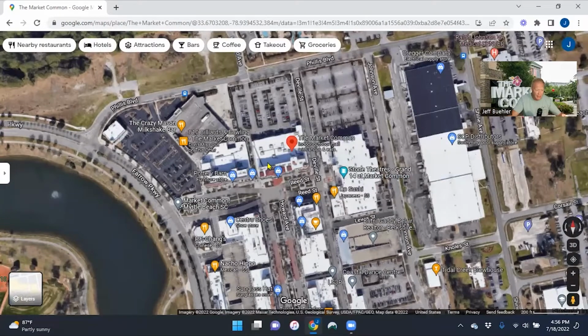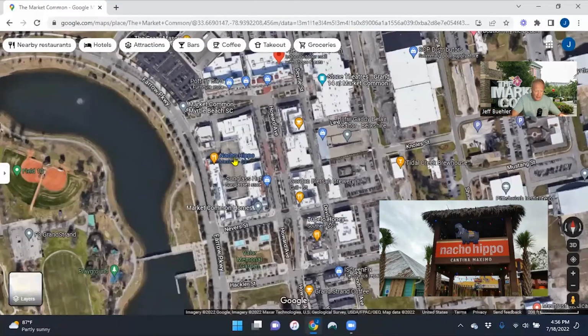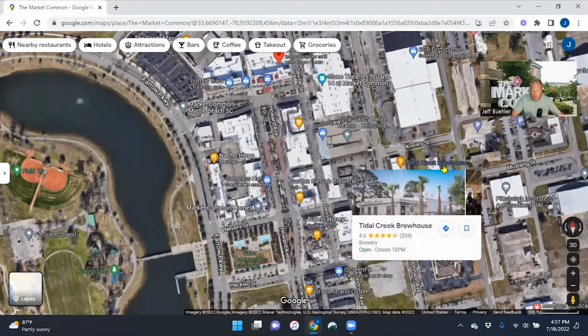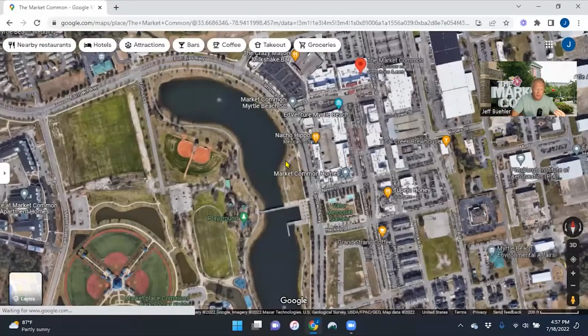If I scroll in a little bit more, let's see, somewhere right in here, here's the movie theater, actually Myrtle Beach's one and only movie theater. You're going to have a Barnes and Noble right here as well. You're going to find a couple playgrounds scattered throughout here. Again, let's see, we've got Nacho Hippo restaurant. We've got Gordon Biersch Brewery. We have Tupelo Honey. Over here is Tidal Creek Brew House, one of my favorite breweries to go have a cold beer and some craft food.